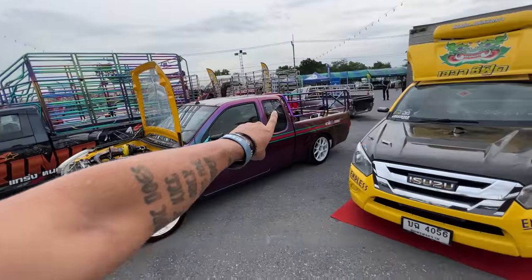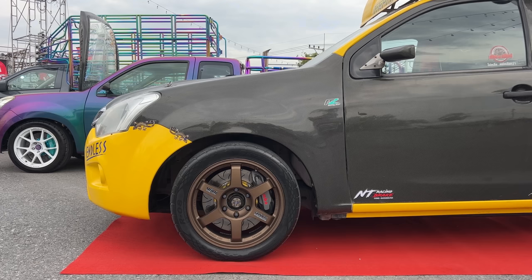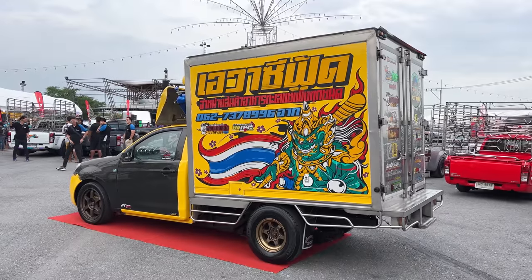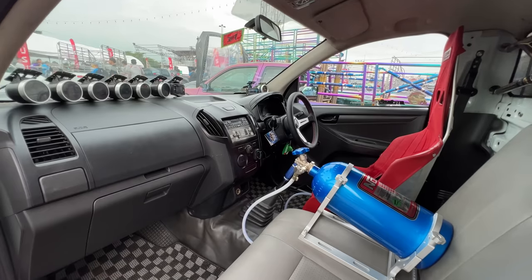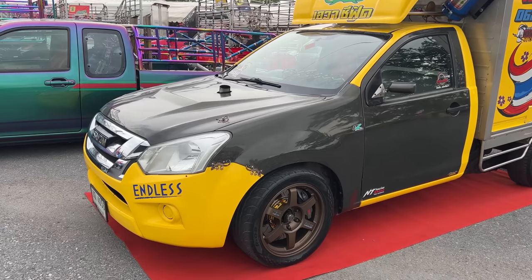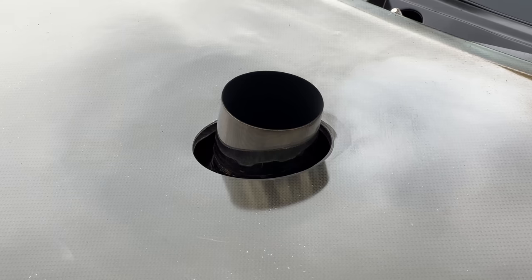And while most of them are this style with the cages on the rear, there is one farm truck here that is an enclosed hauler. And that's this yellow one behind me. And it's pretty sick as well. Rocking the Volk TE37s with a big brake kit. But check this out. One thing that's super cool about it is it has, look at this, nitrous. And you can even look inside. It's got a nitrous bottle, a single Kirkey aluminum seat, and the gauges. And again, with the carbon fiber door, carbon fiber front fenders, and a carbon fiber hood with hood exit exhaust.